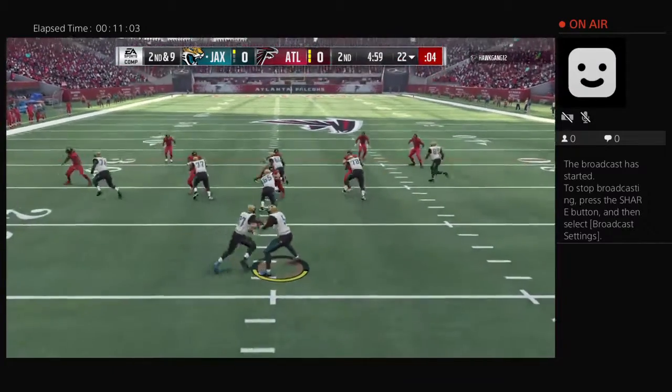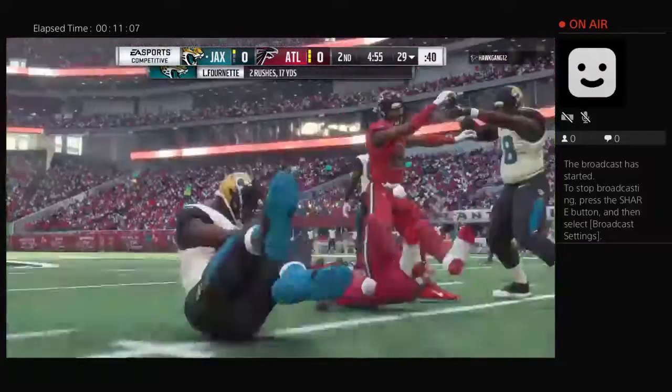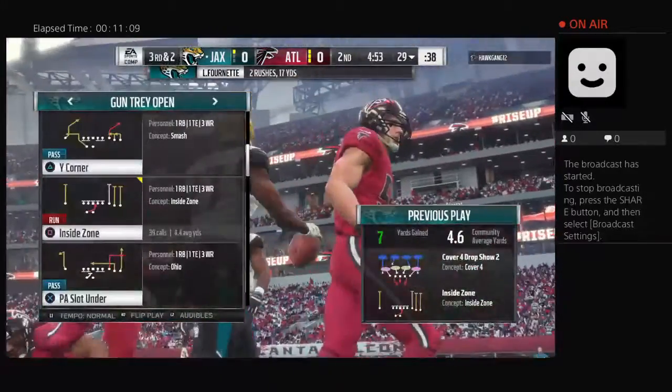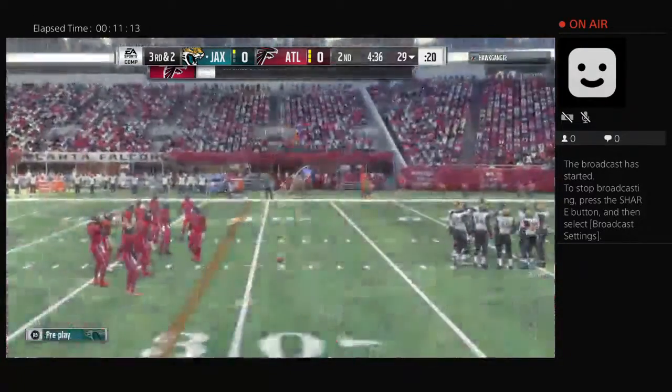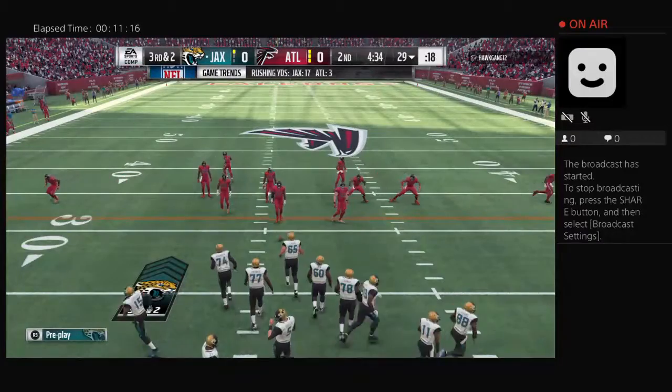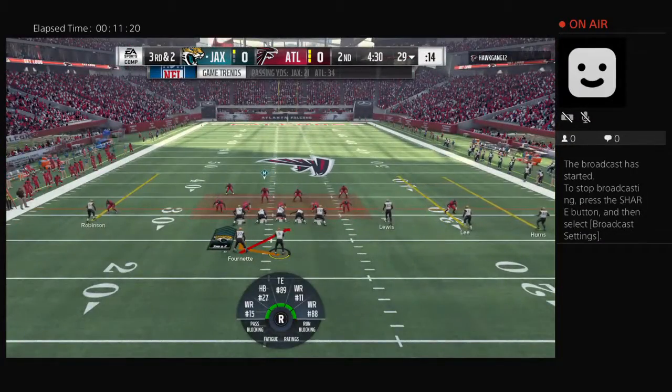The play clock's running down. They'll run it now out of the gun. And he's able to get most of what he needed on the carry there. 7 yards on the gain, and it's 3rd and 2 now. First play of the drive, let's give credit all around. Excellent blocking, but the guy carrying the ball, he was the finisher. A really nice run.